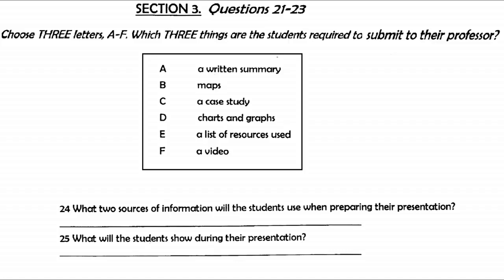As you listen to the first part of the conversation, answer questions 21 to 25. Okay, let's go over the requirements and see what we have left to do.